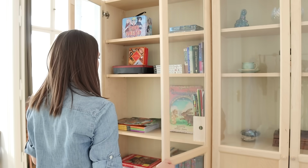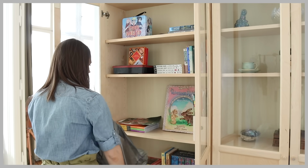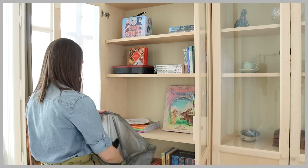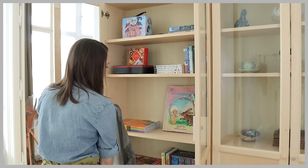Okay, so now here we are in my office, and I'm gonna take a look at the bookshelf and see if there's any trash on here too, because just like these other flat surfaces in my entryway, trash can also tend to collect here. Old schoolwork.